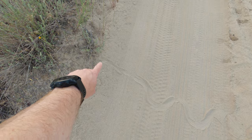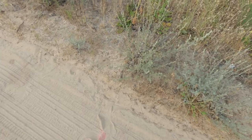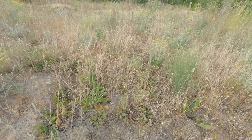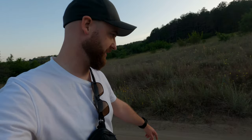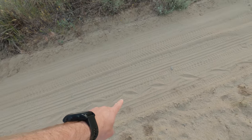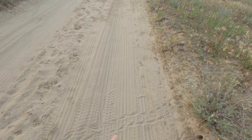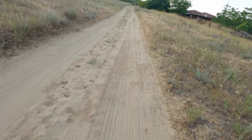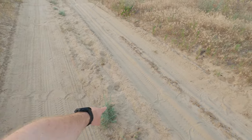And we have another snake trace. This is clearly a snake trace, look. I'm not going to try to find the snake, but it creeps me out. I see lots of snake trails here. Look, I guess here as well. Look. Snake, snake, snake. Maybe, I don't know what this is, maybe as well. Damn, unless it's the same snake everywhere, but look here, trace, another trace.